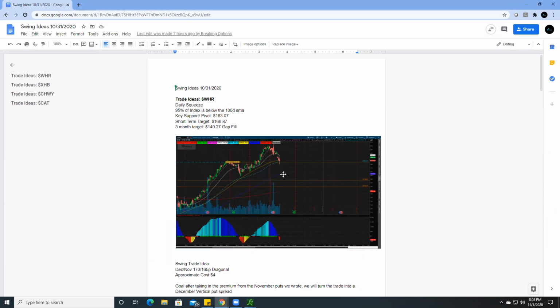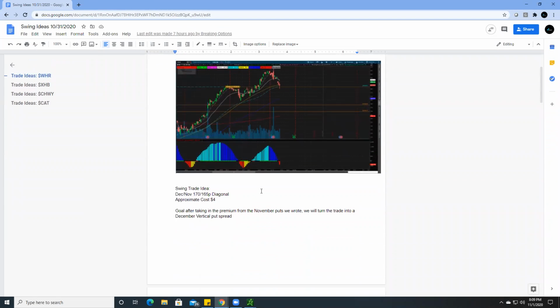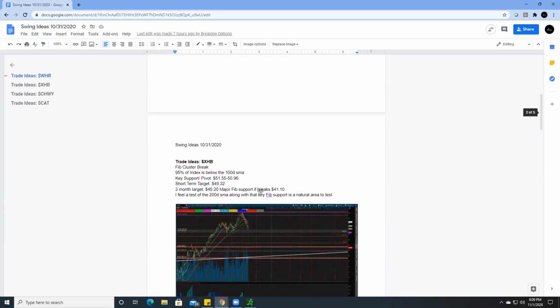We need the trigger to actually happen, and we need to see the stock do what we think it's going to do to enter the trade. But these are trades that have very big movements they can make, and they also have time periods. Their time moves, a lot of them are based off of Fibonacci. So Whirlpool is one of them, and I'll show you the reasoning between each one.